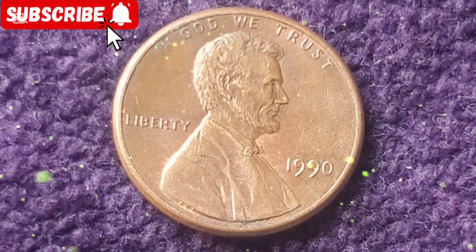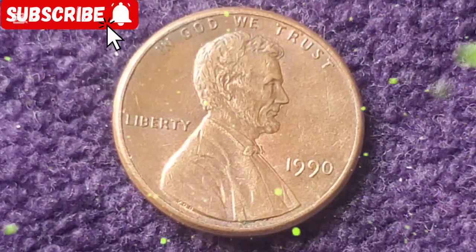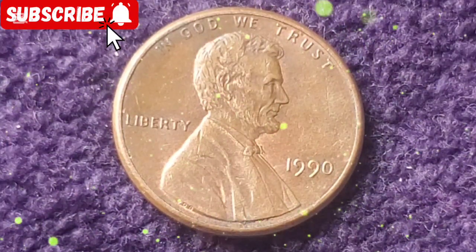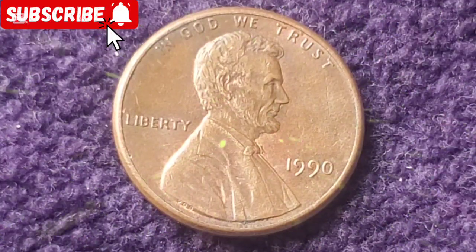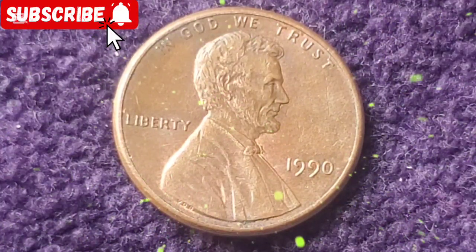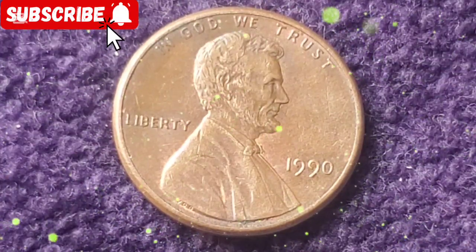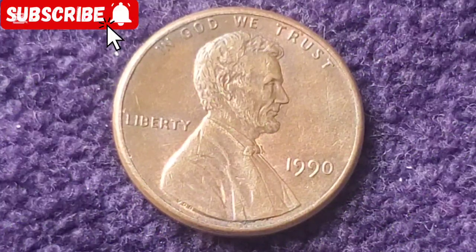The rarity of these varieties and errors is influenced by several factors, including the condition of the coin and the number of known examples. Coins in mint state or higher grades are rarer and more valuable than those that have been circulated extensively. Professional grading services like the Professional Coin Grading Service, PCGS, and the Numismatic Guarantee Corporation, NGC, provide a standardized way to assess a coin's condition and authenticity. Coins graded by these organizations often command higher prices due to the assurance of their quality and rarity.